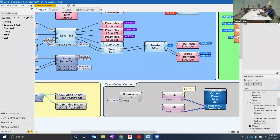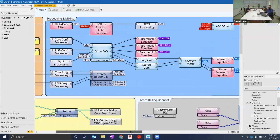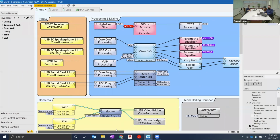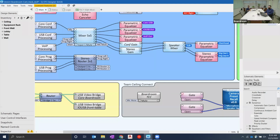We don't need any output on the gate because all of our signal processing is actually still being done up here, just as we would. So I already have a flag up here. We have the microphone coming in via AES67. That's that top block heading to the high pass filter. That high pass filter takes out some of that low end rumble before we get to our echo cancellation block. So I'm going to grab it from there. And yes, I cheated. I already had the TCC in there. So we'll grab that there. Now we have that signal.